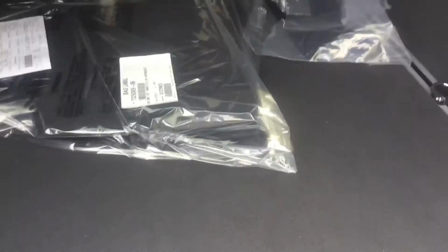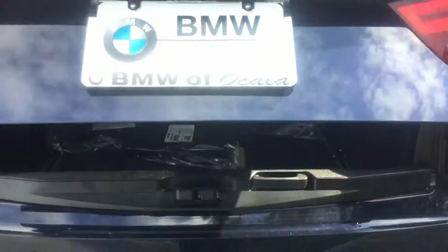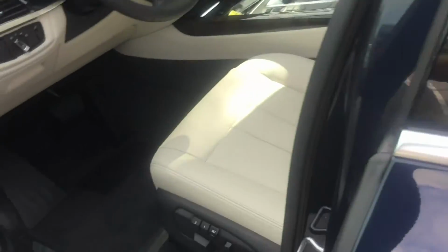They fold down all the way. And so there is a spare in here, just so you know, but you do have a little bit of storage right there as well. You actually have a DC plug if you need that extra power. And then it is a power tailgate, speaking of power, so you press that button and then the tailgate will close on its own. Now, you can lock and unlock the car just by touching the door handles.